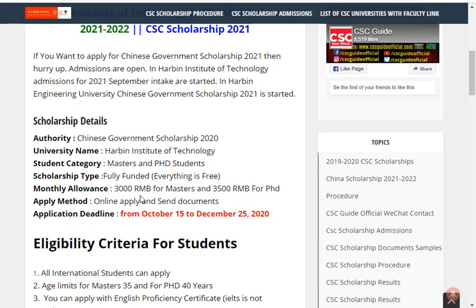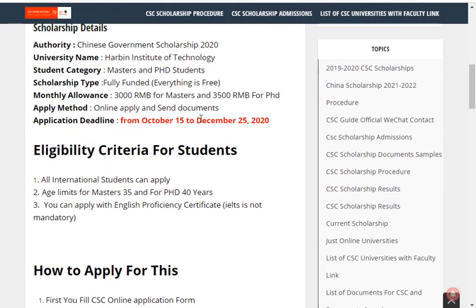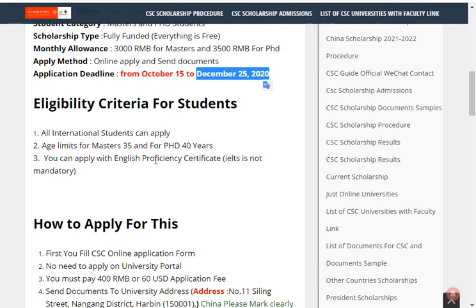Online apply means you fill in the online form and then send documents to the university address. I will tell you the complete procedure, so don't worry about this. The application deadline is from October 15 to December 25, 2020. December 25, 2020 is the last date. The next month is November, and after that December, so I think you have almost 3 months. So prepare your documents if you want to apply.